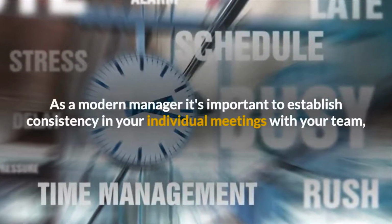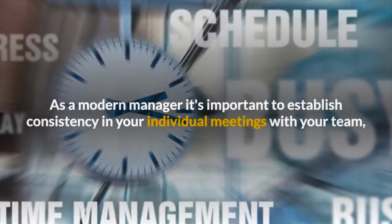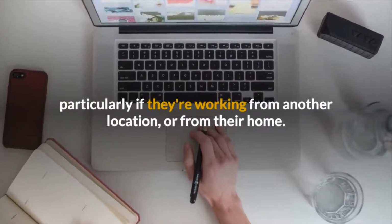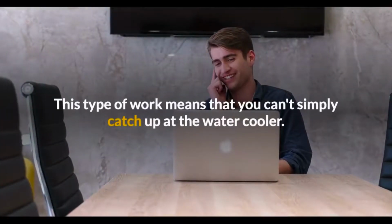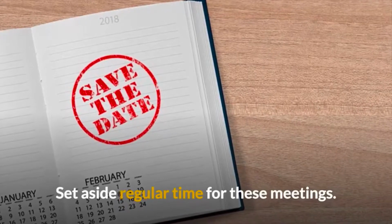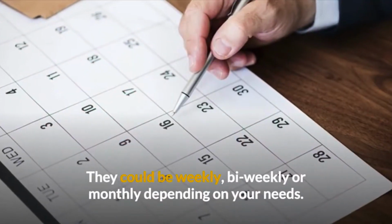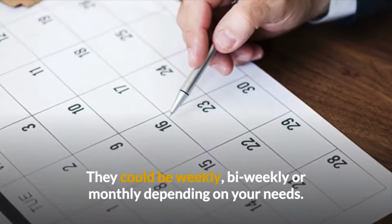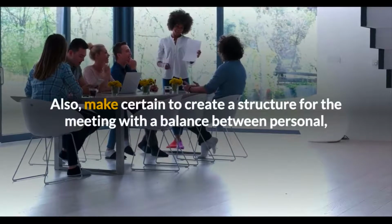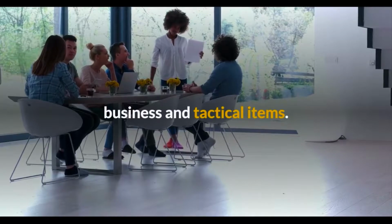As a modern manager, it's important to establish consistency in your individual meetings with your team, particularly if they're working from another location or from their home. This type of work means that you can't simply catch up at the water cooler. Set aside regular time for these meetings. They could be weekly, bi-weekly, or monthly, depending on your needs. Also, make certain to create a structure for the meeting with a balance between personal, business, and tactical items.